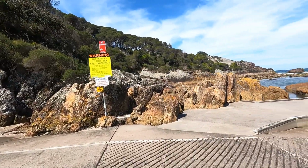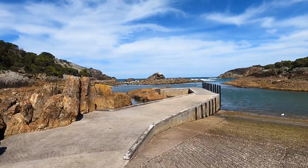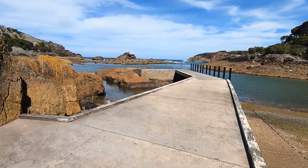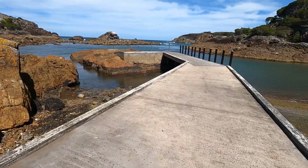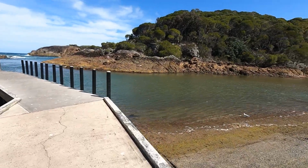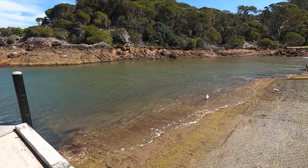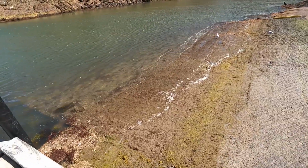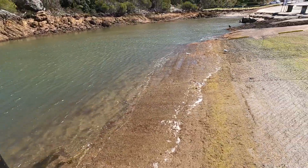If you're in the two right hand lanes, I wouldn't want to be going too hard at the reversing when you're coming off your trailer, or you might end up in the rocks directly behind you. But it is reasonably deep there, and I can imagine in the high tide it would be ample to give you motor clearance. But at the low tide you can see that it's covered in quite a bit of the green weed, and it would be ultra slippery.